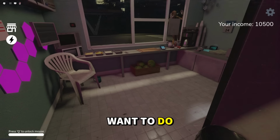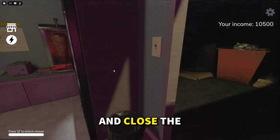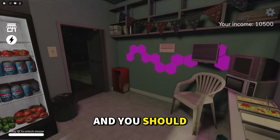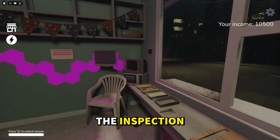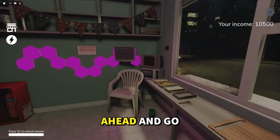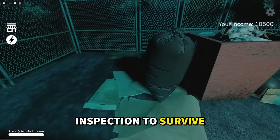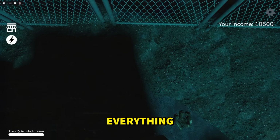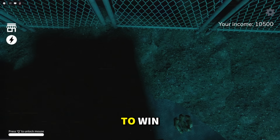So what you want to do to win is turn off the grill, turn off the lights, and close the shutter before the inspector comes, and you should then be able to win the inspection. But you will need to go behind this bin during the inspection to survive. So if you want to survive, turn off everything, shut the shutters, and hide behind the bin, and then you should be able to win.